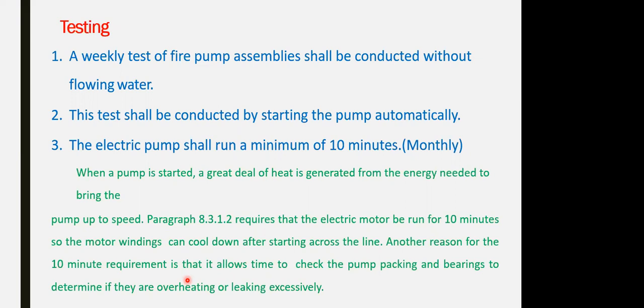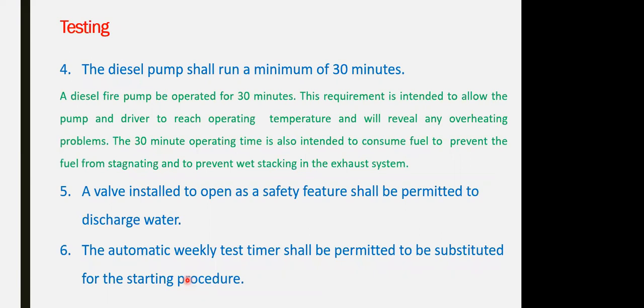This is a test you have to conduct weekly for the diesel for 10 minutes, and monthly for the electrical. For the diesel pump, it has to be operated for a minimum of 30 minutes, intended to allow the pump and the driver to reach the operating temperature and reveal any overheating problem.